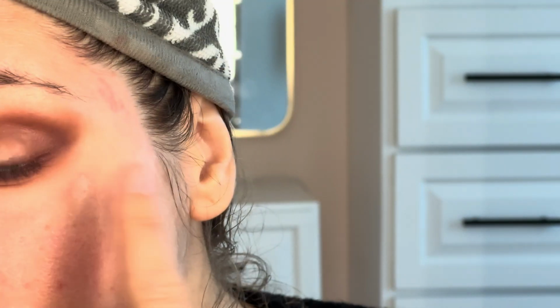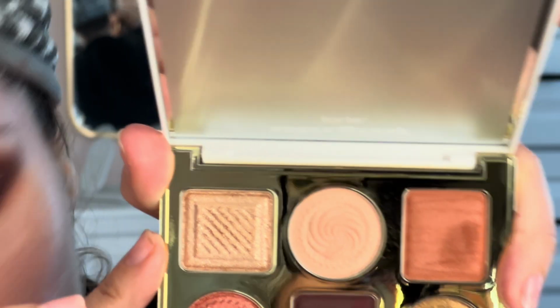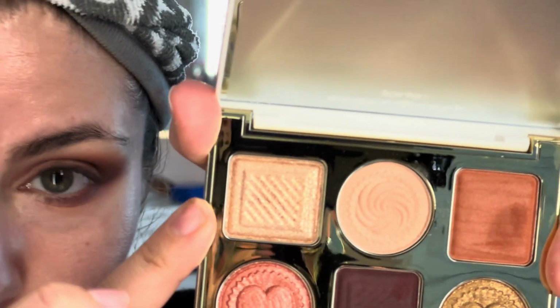But of course we can't leave this center just blank. So we're going to dive in with this one right here. It's called Drizzle. And I'm going to just tap it on the center of my lid and just make it really beautiful and shimmery and let it pop, you know, let it do its thing.